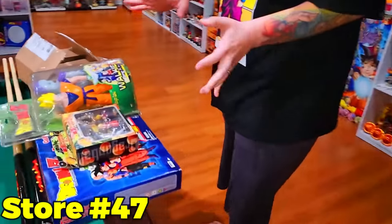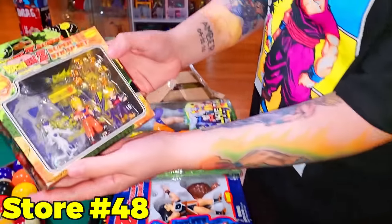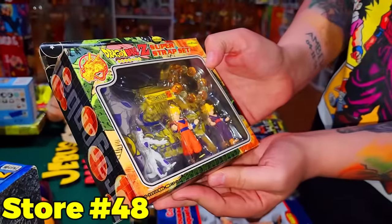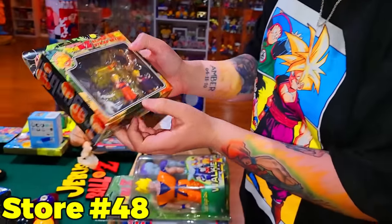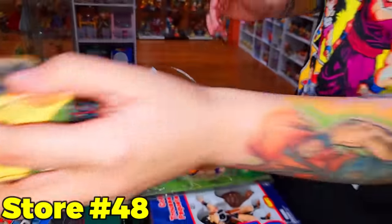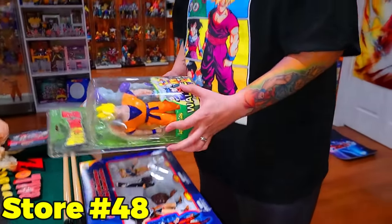Then we got a lot of vintage beauty here. We got this little three pack of Final Form Frieza, Super Saiyan Goku, and Super Saiyan 2 Gohan. Are they keychains? I think they look like keychains, yep. So, and there's a Dragon Ball Z one with the Dragon Balls.